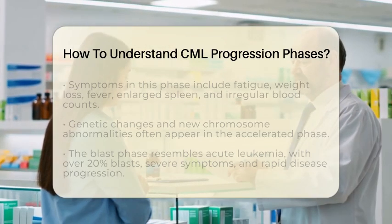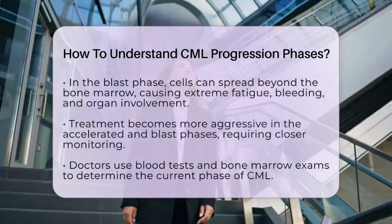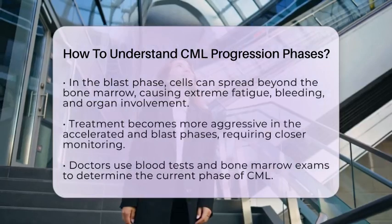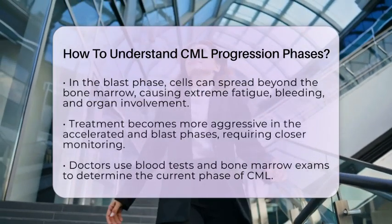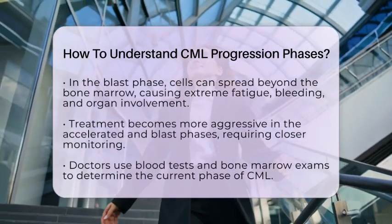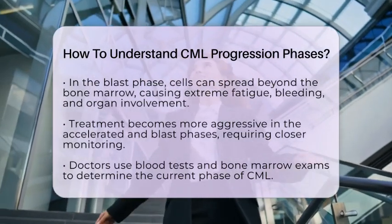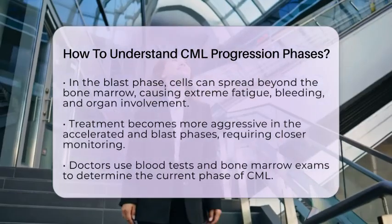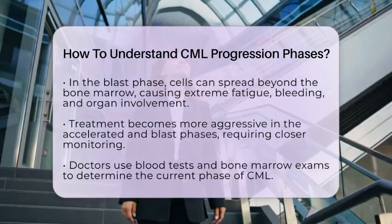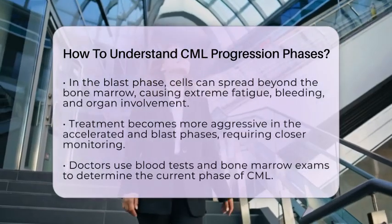The final phase is called the blast phase or blast crisis. This is the most advanced and aggressive stage, where the disease resembles acute leukemia. More than 20% of blood or bone marrow cells are blasts, which are immature cells that can spread beyond the bone marrow to other organs. Symptoms are often severe, including extreme fatigue, bleeding, fever, shortness of breath, and a significantly enlarged spleen. Blood counts are severely abnormal, and the disease progresses rapidly. This phase requires urgent, intensive treatment to try to control the disease and improve quality of life.